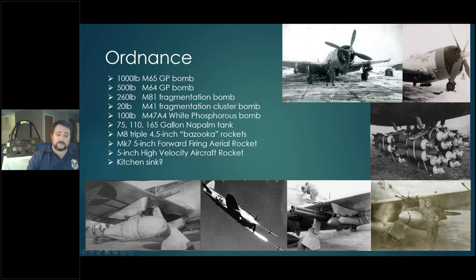The other rockets being fired here are 5-inch high-velocity aircraft rockets. Those really came in towards the end of the war and were a significant improvement both over the M8 tube launch rockets and then the 5-inch forward fire aerial rockets that you saw on the airplane in the previous slide. The HVARs came out, it was actually a Navy design weapon, but it had a much more powerful rocket motor. The Mark 7 forward firing rockets had an underpowered 3.5-inch motor with a 5-inch warhead on it. So they tended to nosedive when they were fired. The 5-inch HVAR corrected that and allowed for much, much more accurate rocket firing. Unfortunately, they didn't really get to Thunderbolt units until about February or March of 1945. But they were excellent for counter-flak missions.